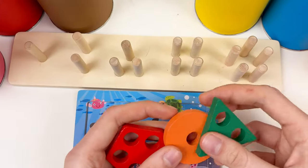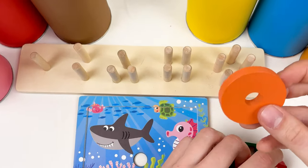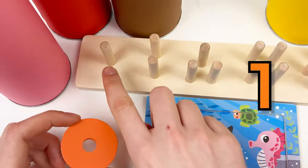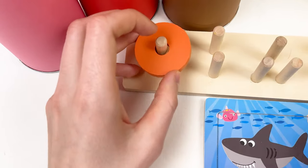And here we have the orange shape, the red shape, and the green shape. And let's start with the orange shape. How many holes does this orange shape have? One. And let's look at the shape board. How many holes does this shape board have? One. So let's place it like this.